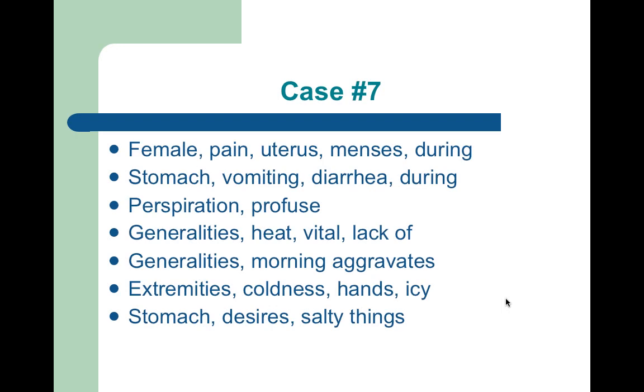This chilliness, this is a tricky one, because, and this always frustrates me, why isn't there a rubric, generalities, chilly? Well, there isn't. Heat, vital lack of. So let's look in that section. Generalities. Heat, vital lack of. And one thing I learned at the homeopathic meeting in Chicago is that body temperatures are very, very critical to understand, because if someone is chilly, that rules out a whole group of remedies versus if somebody's warm. So sometimes that's tough to assess in a patient.